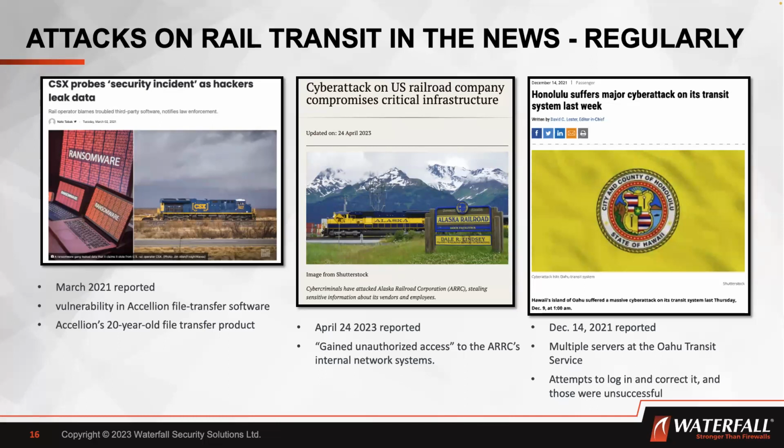You see here, incident March 21, 2021 reported by CSX, had a vulnerability in a file transfer subcontractor software. It's a 20-year-old file transfer product, obviously been used for many years, and the vulnerability was in the software, and it actually did affect some level of operations. In the case of the cyber attack you see in the center, this is 2023, October 24th, very recently, cyber attack affecting railroad, and this was Alaska Railroad, and attacked the internal network systems. It was a ransomware attack.